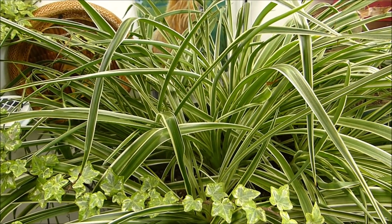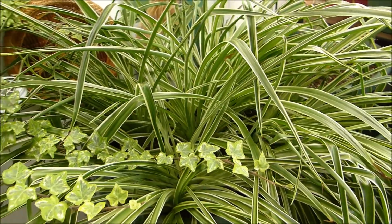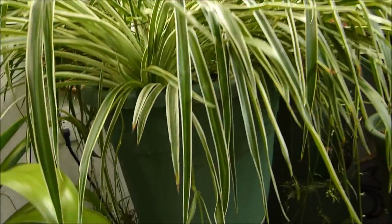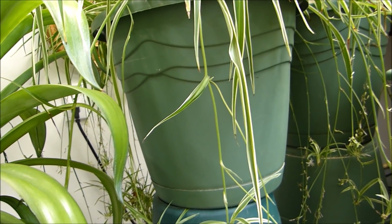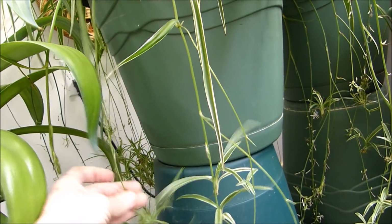So if you're growing a plant that has nothing but leaves, of course you're going to want to use a lot of nitrogen. And it will send out babies. That's what they do best. That's what they're known for. They used to be called airplane plants. Remember? Older people will remember them being called airplane plants because they put out little babies.